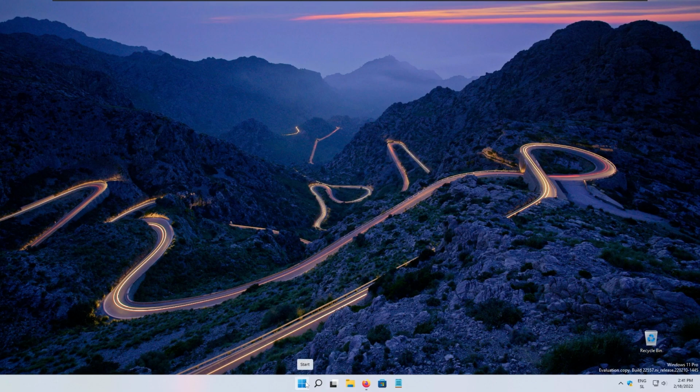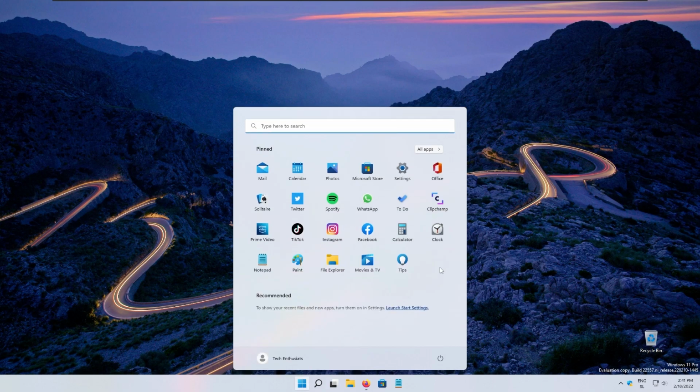Many of you probably know that Windows 11 users complained that there wasn't the ability to create folders in the Windows 11 Start menu, compared to the Windows 10 Start menu, where there was an option to create a folder. So Microsoft is introducing this brand new feature in this build.